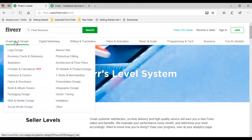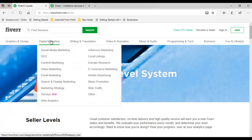You can offer graphics and design services, where you have logo design, business cards, whether you are using Corel or Photoshop, illustration, portraits, flyers, book covers, and you see everything here. If you are good with websites, if you are good with graphics and design, this is where you want to be. For digital marketing, you have social media marketing, SEO, anything relating to digital marketing, and you see everything here. This is where you want to be.